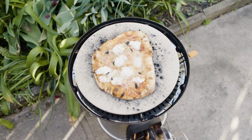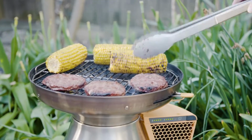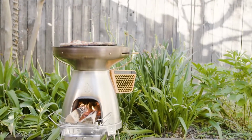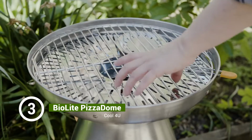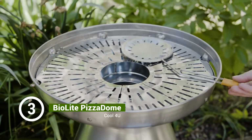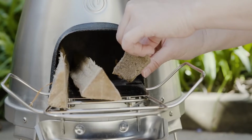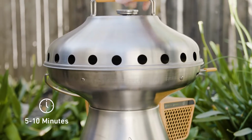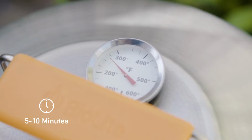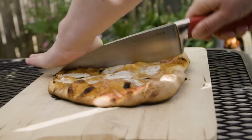This is the BioLite PizzaDome, a cooking accessory for the BioLite base camp that transforms your stove into a wood-fired oven. The PizzaDome comes with 3 key components, and setup is easy. Ensure the lever is in the closed position, remove the grill grate and replace with the triangle base and stone, and start up the base camp with kindling and fire starter. Add the lid and wait 5 to 10 minutes for your stone to heat up. Slide on your dough, and in minutes, you've got wood-fired pizza to feed your whole crew.